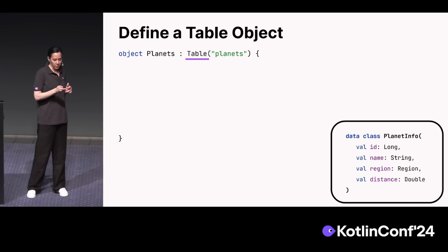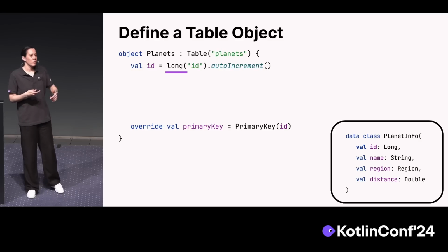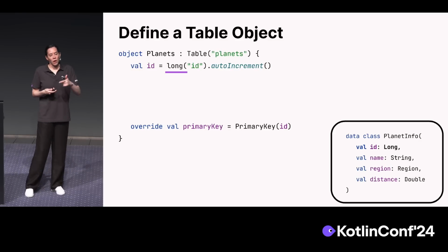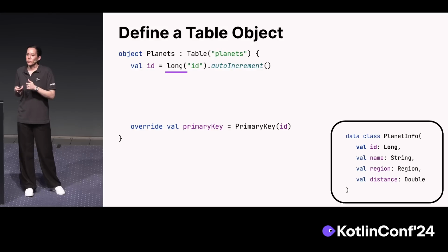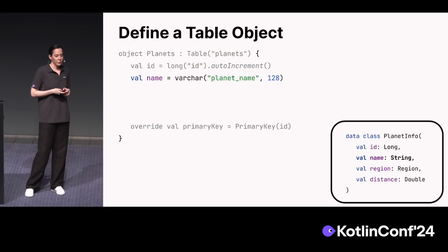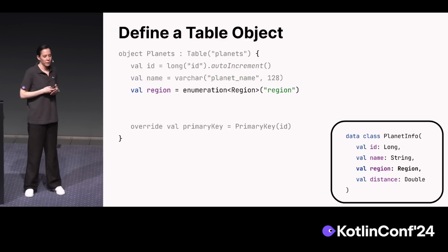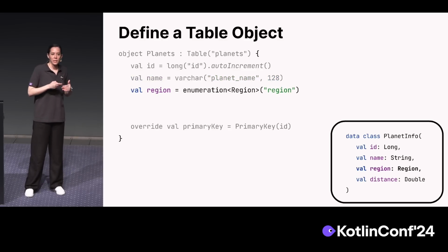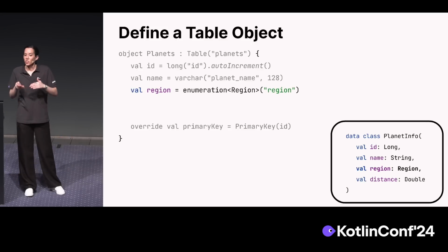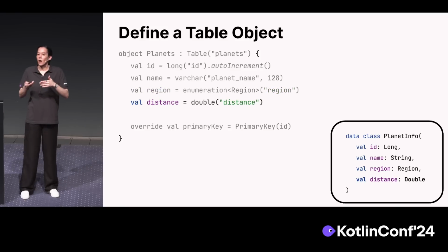So for example, we are first going to register a column that accepts long values. We're going to declare that the column should increment automatically on the database side with every newly inserted record, and we're going to set that column as the table's primary key. Then we add another column for strings up to a certain length, another column that accepts enum constants, but on the database side, it's just storing those enums by their ordinal values, and lastly, a column that accepts doubles.